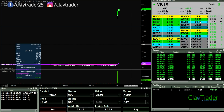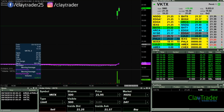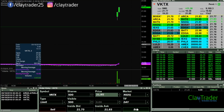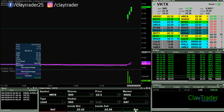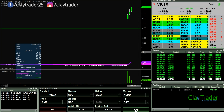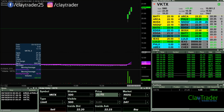And as you saw, very, very quick mover. So 21.95 may seem a bit of ways away, but it could actually get up there sooner than later. In fact, it's starting to move right now. All right, I will pause, and if it looks like I'm going to get filled, I'll get it rolling again. All right, broke through 22. I'm at 22.45. All right, I'm going to go ahead and change this to 22.85 now.